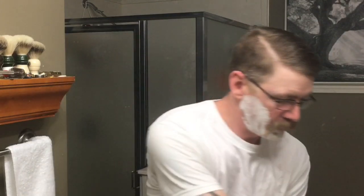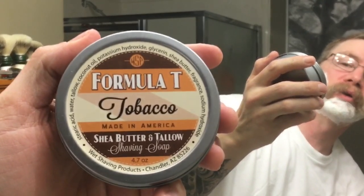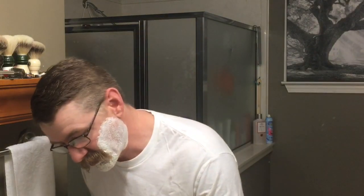To go with my soaps, I got one that Manny named, and that is the Formula T Tobacco. That's Shea Butter and Tallow by WSP. It's one of my favorite scents. The performance is fabulous. Harder puck that lasts a while. And he also has a vegan, and I like that run too, but this one went out because of the scent. That tobacco scent is great.